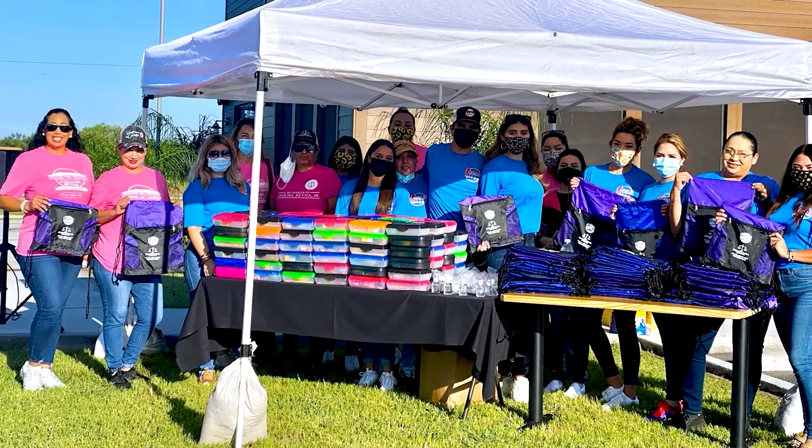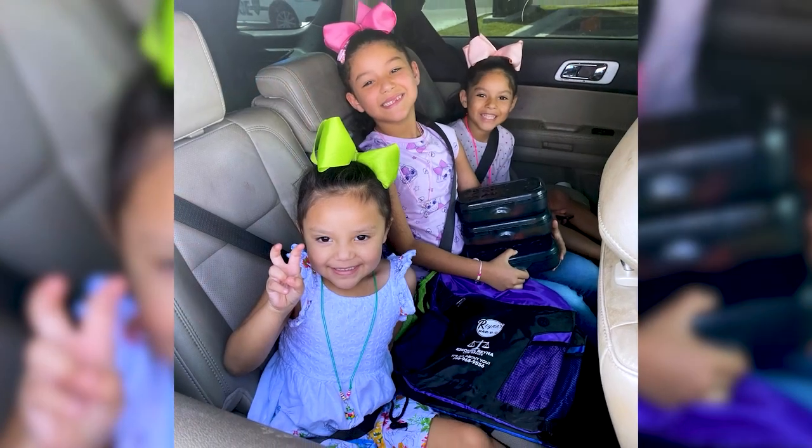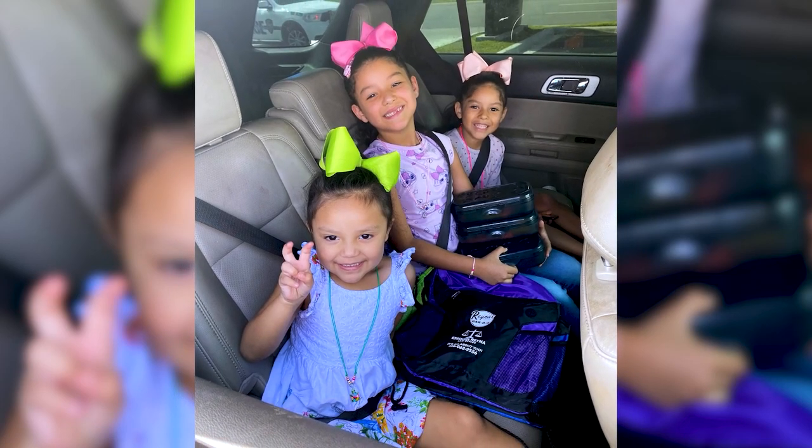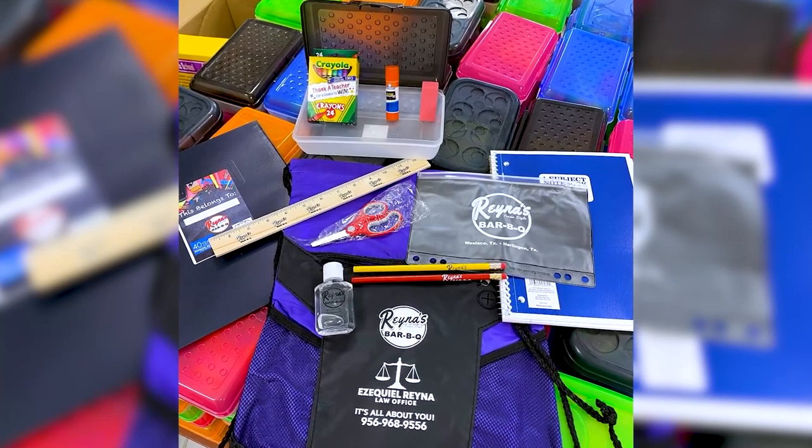Reina's law firm as well. Almost 2,500 students received a backpack with the necessities, whether it was the school box, crayons, pencils, or hand sanitizer.